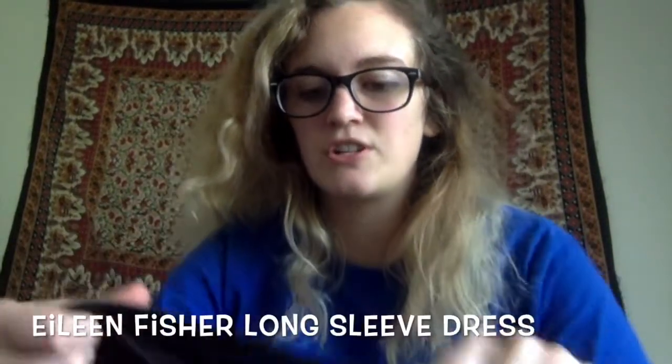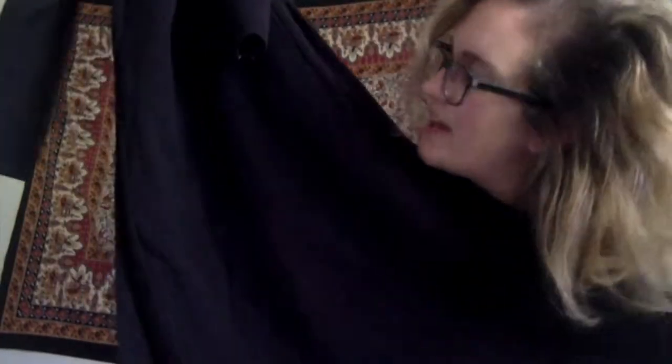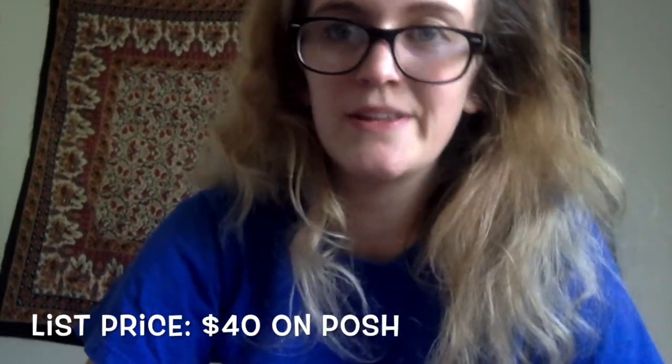Next one, always good to find, was an Eileen Fisher dress. It's a size large and it's actually pretty heavyweight. I can't show you the whole thing because it is pretty long, but it's got these long sleeves. And then if you look closer, it's kind of paneled, so I guess it would be a shift dress. Eileen Fisher definitely does well. That one I'm going to be listing on Poshmark for $40. So that's a pretty good one.